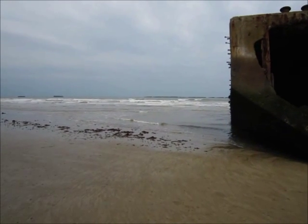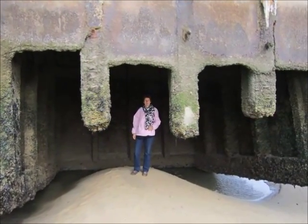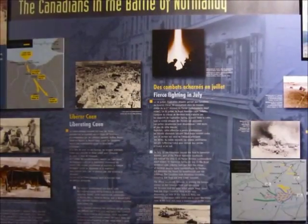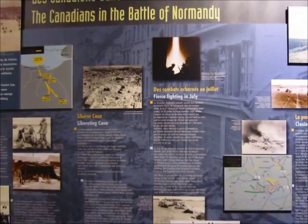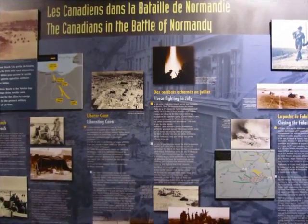We got to walk down and be right on the beaches. Some of the concrete blocks are still left in the sand here. Over at Juno Beach there is a memorial that the Canadians have built. You could literally spend hours here listening to all the videos, looking at all the things they've collected. They've got uniforms and just everything you can imagine regarding that day.